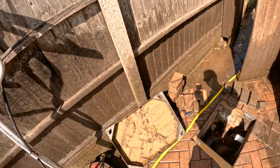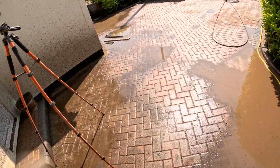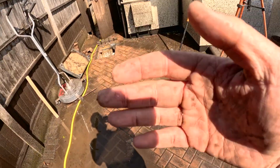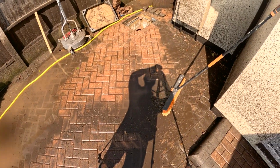I had to empty all the bricks, then lift it with my poor little fingers. It really bloody hurt. So now I'm just going to manually sweep as much water that way as possible and then rinse into that area, and then see where we're at.